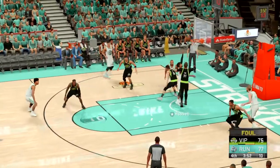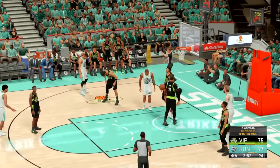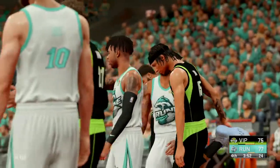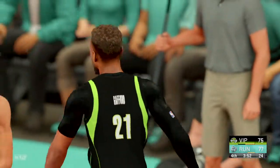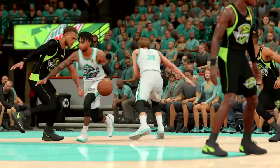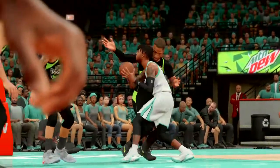Here's Russell. And he's going to the line for 2. The official saw contact while he was going up. First Daniel Gafford picks one up. Well, this guy's a shifty player now. D'Angelo Russell adept at using various speeds to keep defenders off balance.